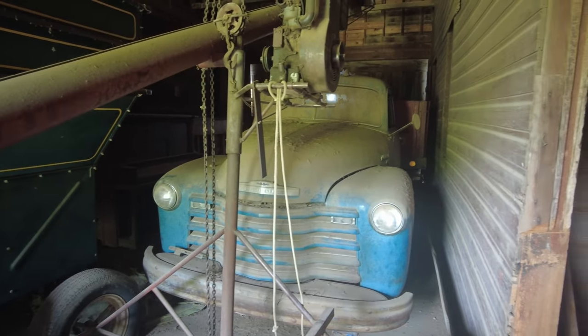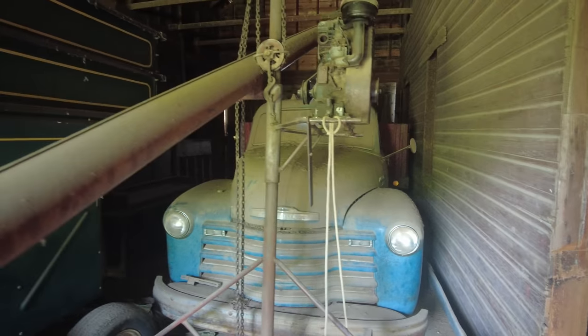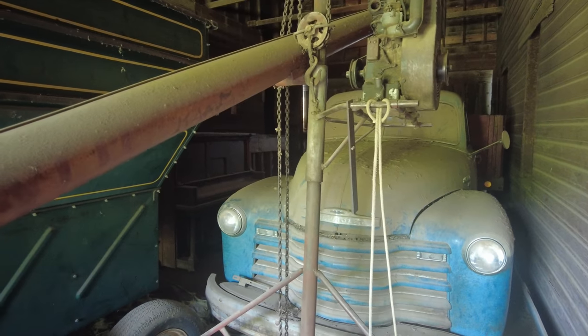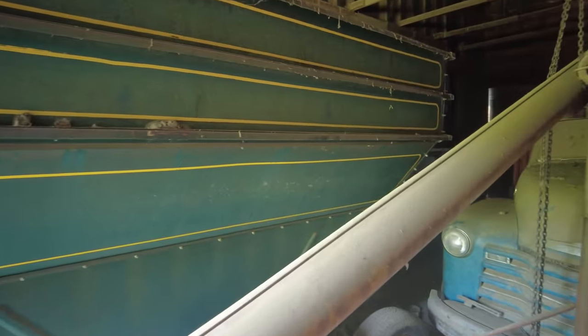But there's so much more on this place. So this just kind of starts the game out. That's what's in the first barn. Much more to go, guys. That's a real nice, very clean grain elevator.